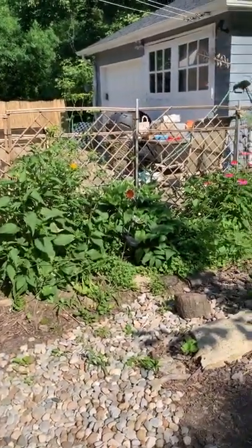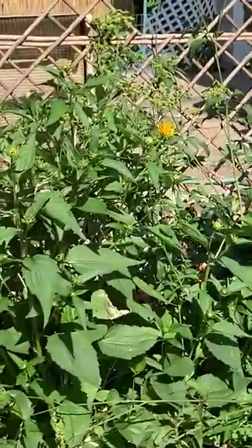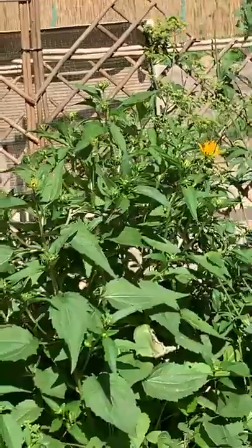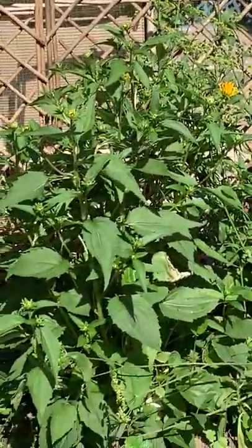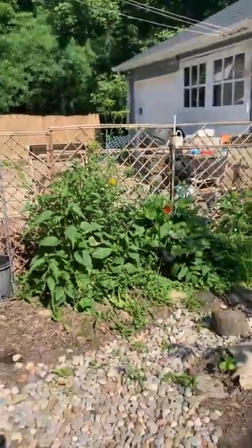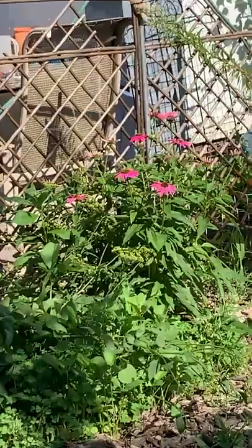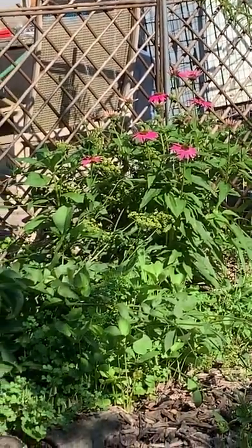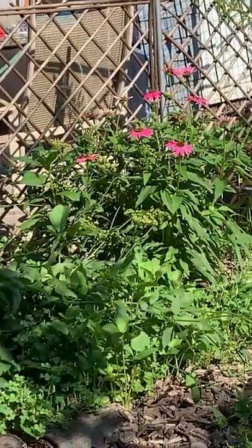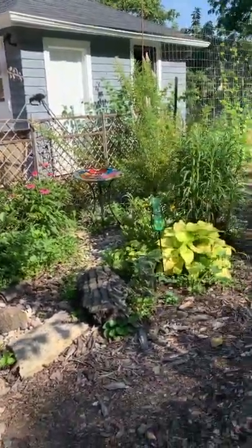So the rain garden, what I thought was a Shasta daisy is actually a black-eyed Susan. Those are yellow petals there. Shasta daisies have white petals. So I've got a black-eyed Susan, golden Alexander, echinacea. The echinacea has been doing really well. I've probably harvested 3 or 4 bunches of cut flowers from it already. I've got them throughout the house.